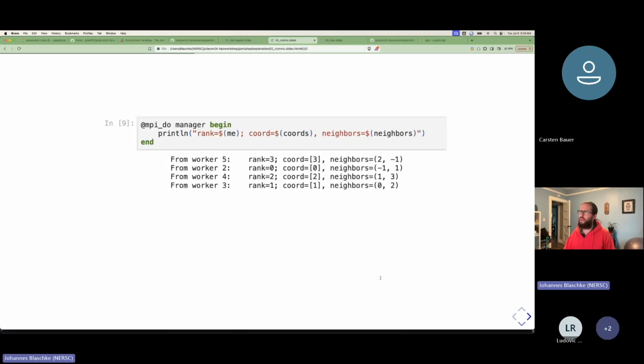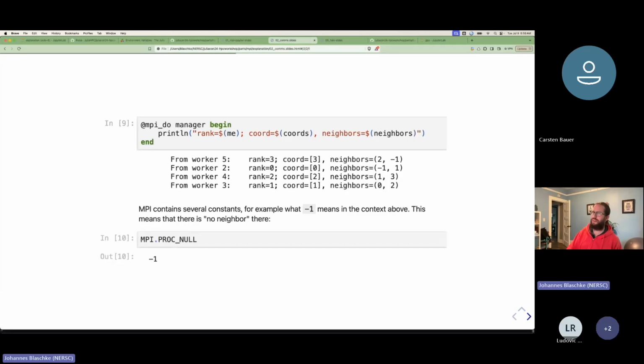And also, you might notice that we have got a -1 here, and things like this are really common for MPI. MPI uses a whole bunch of globally defined constants because it's a very C-centric framework. So if you want to know what -1 is, it's actually MPI_PROC_NULL. That basically means there's no neighbor there, right? And you're going to be using that later too.